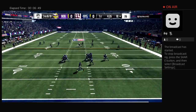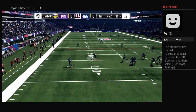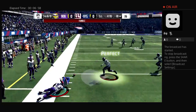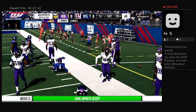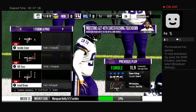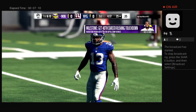Throwing, Carr on 3rd down. Steps away to his left. He may try and run for this. The ball comes out, and the Vikings pick up the football. Partner, on my spot sheets, I highlighted turnover margin because we remember they turned it over 4 times last week. So another one here in the first quarter. This isn't the way they want to go.